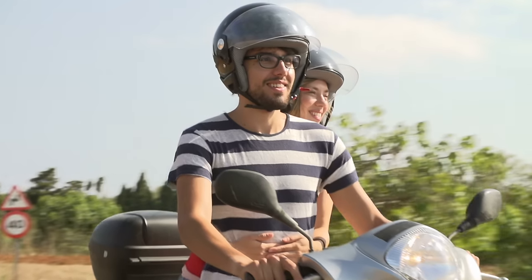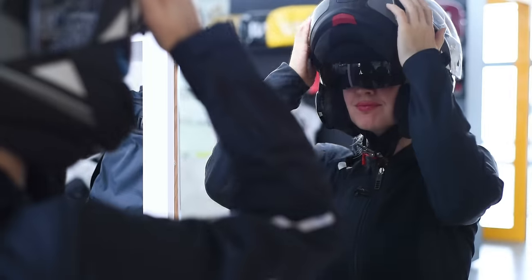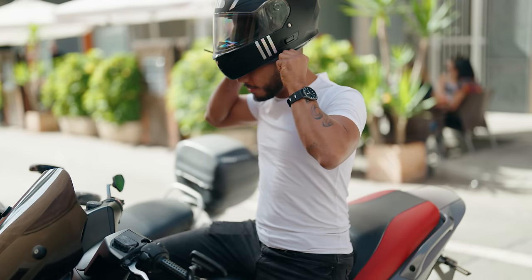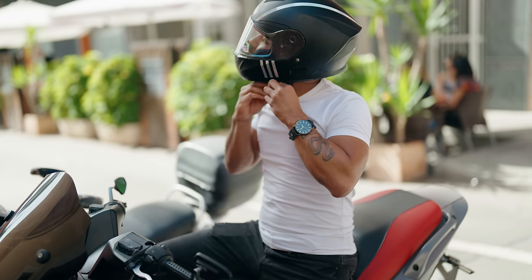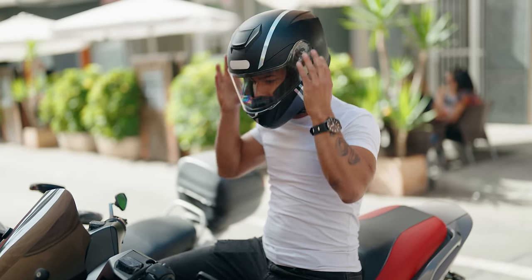It can only afford you some protection in the first instance in the event of a fall from your bike, and in the second instance in the event of you sliding down the road. And that's where its protection really ends. It will not protect you against a head-on collision with another vehicle, and it certainly isn't going to be of much use to you if you go underneath a bus or a lorry.